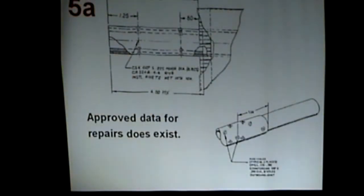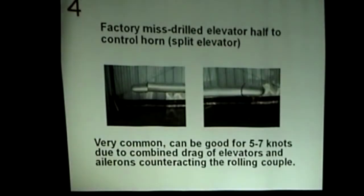Go ahead, Dan. And this is the data up here. This is the drawing showing you put a little sleeve inside and rivet it and re-drill the holes. This is all factory data that you can use and just say structural repair number 217, log book entry, sign it off, go. You don't have to get field approval. There's nothing fancy about it. But you have to have one machine part maybe. It's standard repair number 217, which gives you an idea of how many standard repairs there are.